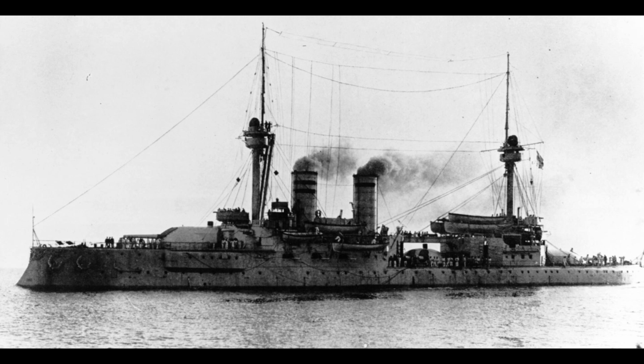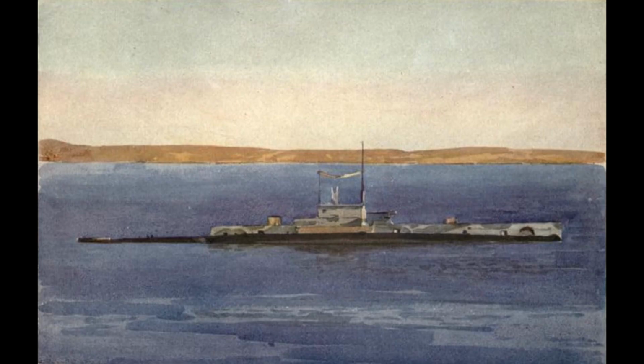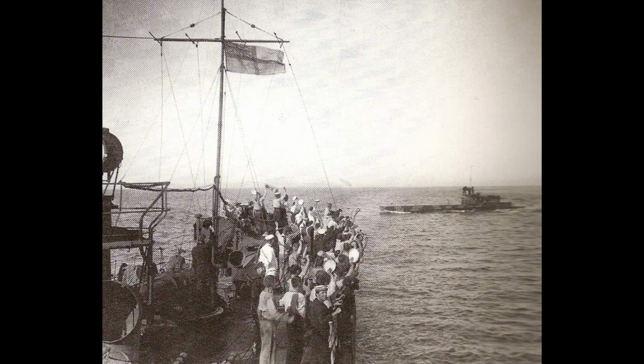After a shell exploded inside one of Turgut Reis's guns in early June, both battleships were withdrawn, and on 7th of August, the British landed more troops at Suvla Bay. This meant Hayreddin was sent to support the Ottoman defences again. While she was en route to the area, with only a single torpedo boat as escort, she was intercepted by the submarine HMS E-11 in the Sea of Marmara. The submarine hit Hayreddin with a single torpedo, and she capsized 7 minutes later with the loss of 21 officers and 237 men.